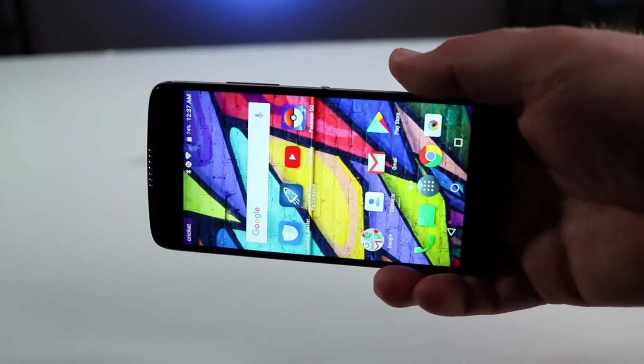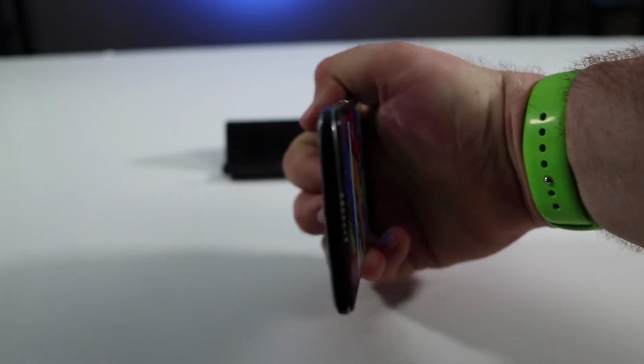Now no phone comes without its flaws, and this one in 2017 doesn't have any biometrics. That's right, no fingerprint reader on this thing whatsoever. You're doing everything with a passcode or a pattern.